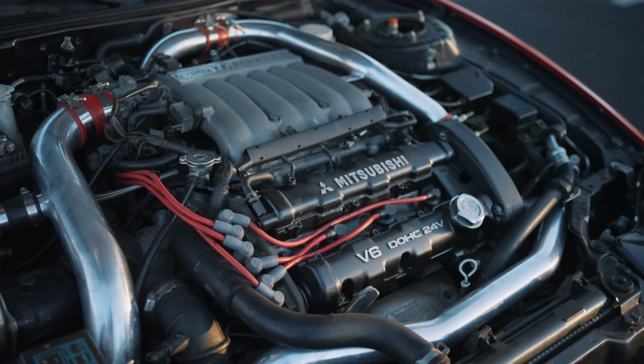The cutout is basically an opening in the middle of the car, so the exhaust gases aren't only released from the back of the tailpipes. It's just a more direct opening, I guess. It's kind of like a bumper exit or a hood exit, but it comes out towards the middle of the car.